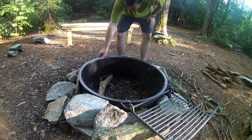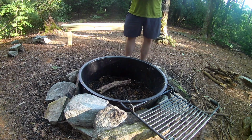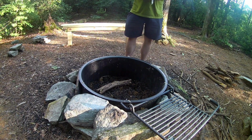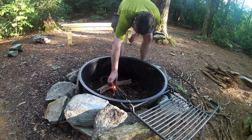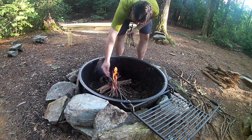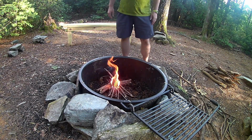Alright, today's campfire is going to be all about being easy. I'm going to use a couple pieces of Coughlin's fire starter. All right. Good fire is all about preparation.